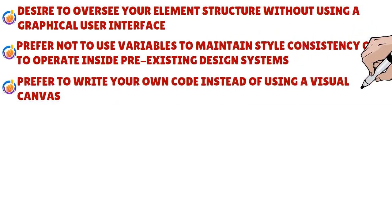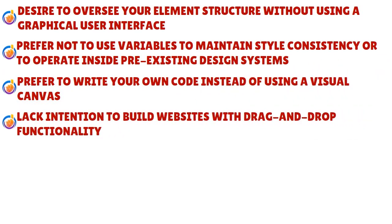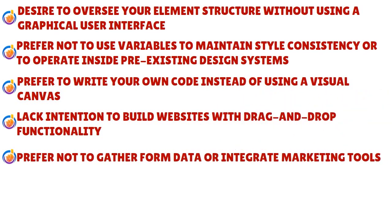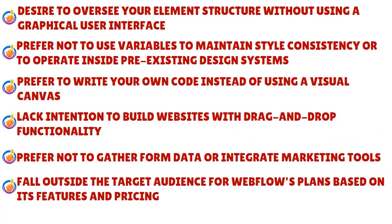And also Webflow is not for you if you prefer to write your own code instead of using a visual canvas. It's not right for you if you lack intention to build websites with drag and drop functionality. If you prefer not to gather form data or integrate marketing tools. And Webflow Website Builder is not really suitable for you if you fall outside the target audience for Webflow's plans based on its features and pricing.